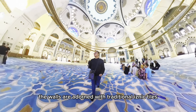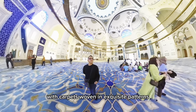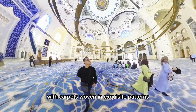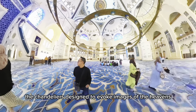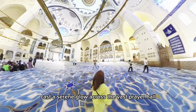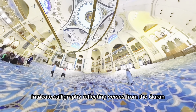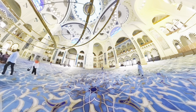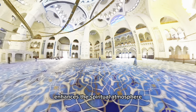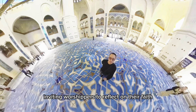The walls are adorned with traditional Islamic tiles, while the floors are covered with carpets woven in exquisite patterns. The chandeliers, designed to evoke images of the heavens, cast a serene glow across the vast prayer hall. Intricate calligraphy, reflecting verses from the Quran, enhances the spiritual atmosphere, inviting worshippers to reflect on their faith.